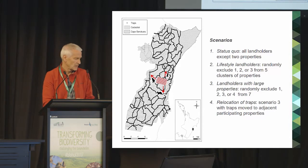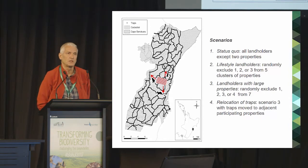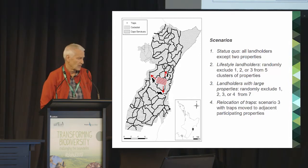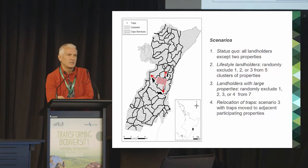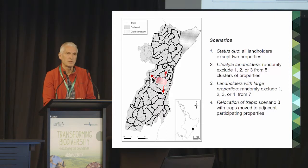You'd expect that the large properties would have a particularly big influence on the outcome of pest control. There were 7 particularly large properties, and we looked at the effects of 1, 2, 3 or 4 of those large properties not participating. Of course, the other option is if a property doesn't participate, it might be possible to simply move the traps across the road to the adjacent property where the landowner is part of the program, and that might be a way to compensate for some people missing out. So we examined that as a scenario as well.